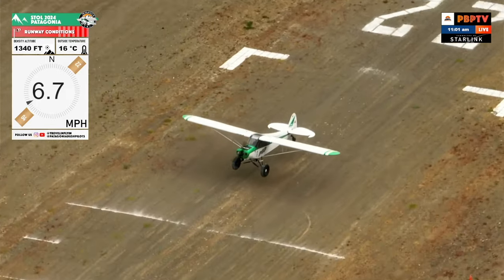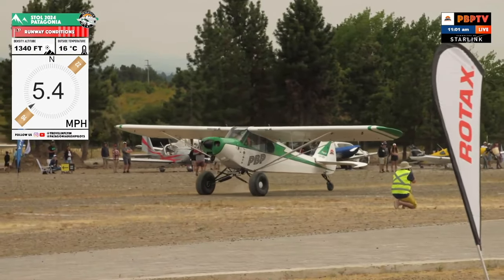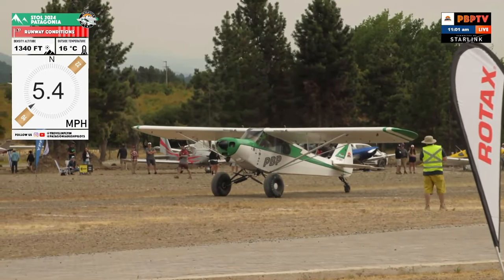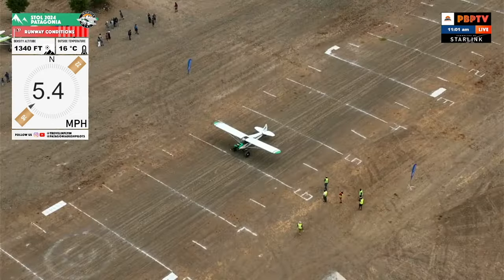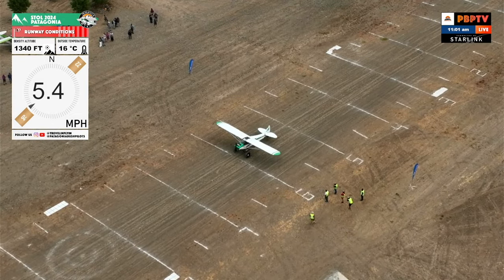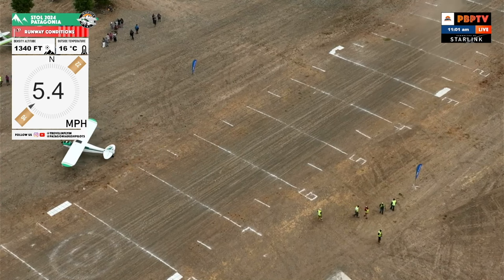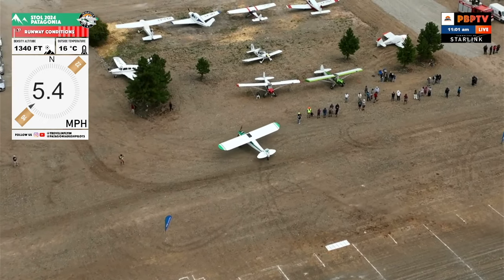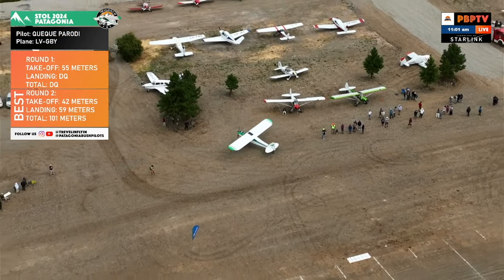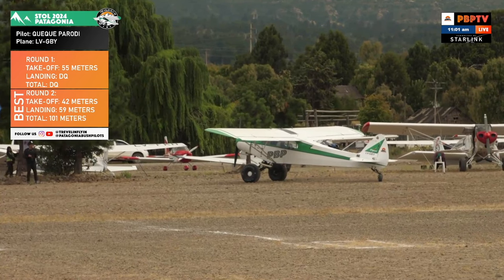How are you doing there, Kike? That looked pretty tight. Well, the crowd are applauding, so it must have been. I think he made it that time. So he did it kind of backwards. Normally, it's nice to... There you go, roars off the runway. I hope he's happy with that. There we go, so 101 meters. Wow. I think that's takeoff, 42 meters, landing, 59. So I think 101 meters is the winning one today.